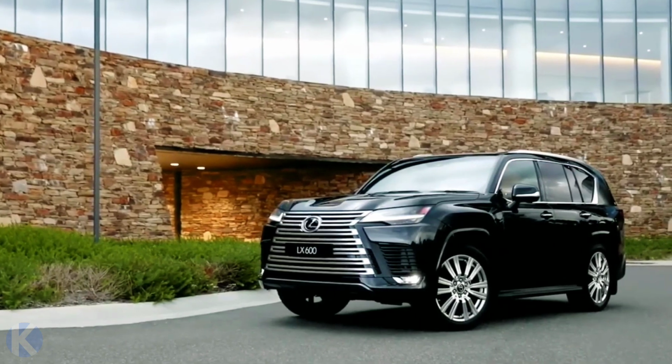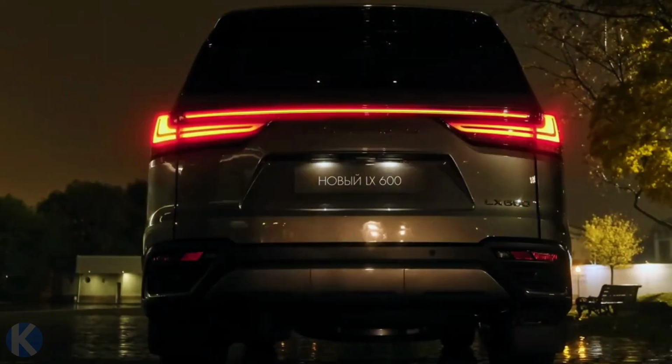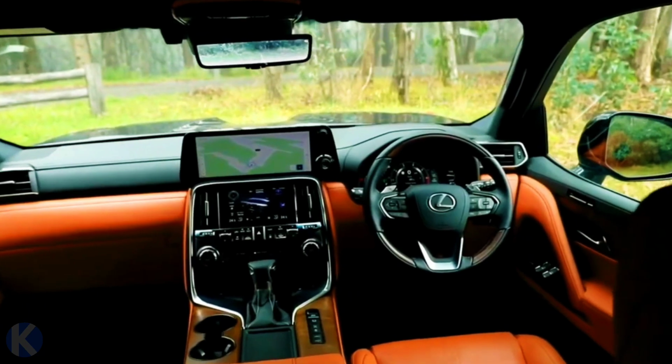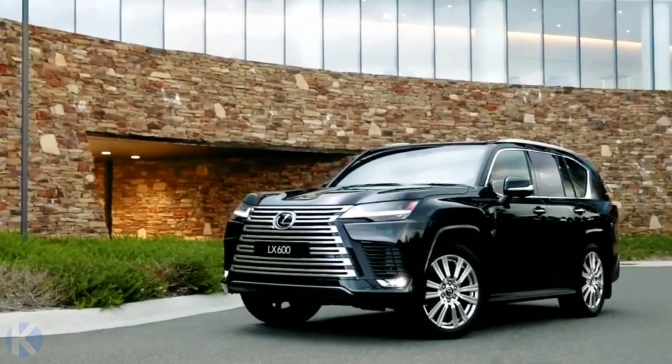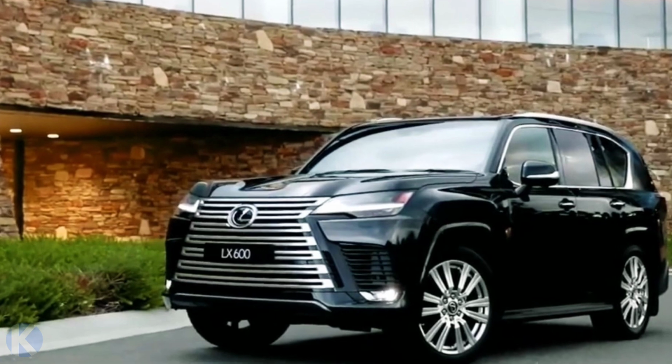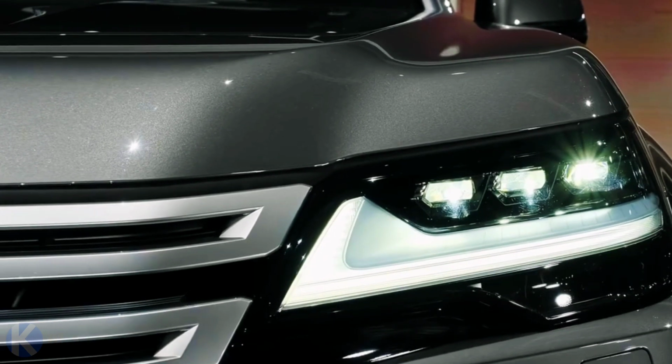The all-new LX, which has taken its bones from the Toyota Land Cruiser 300 model, is now available in the US and Japan markets and is claimed to offer a more perfect upgrade without sacrificing off-road reliability. In the last quarter of last year, the Lexus LX600 was officially declared the flagship SUV of the premium brand of the Toyota division that trusted this model.